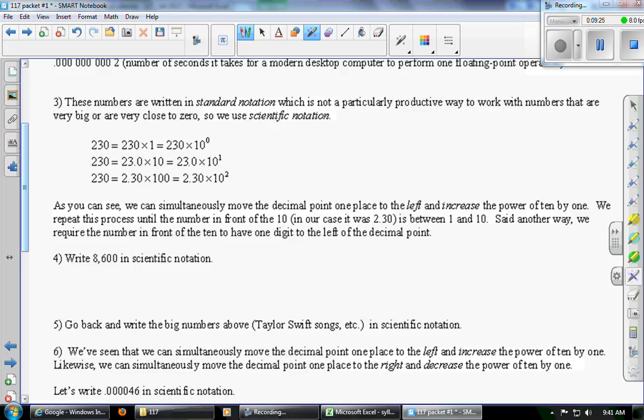And so the basic idea here is how do you convert 230 into something that we're about to call scientific notation? You just have to understand what effect moving the decimal point has on that power of 10. So let's go to Lucas. Right above number 4.